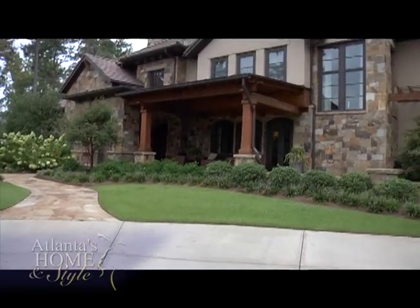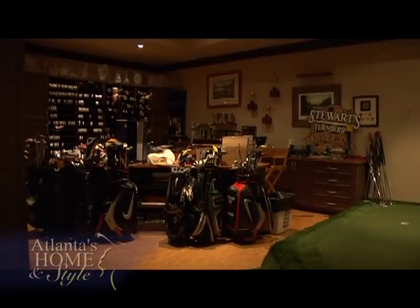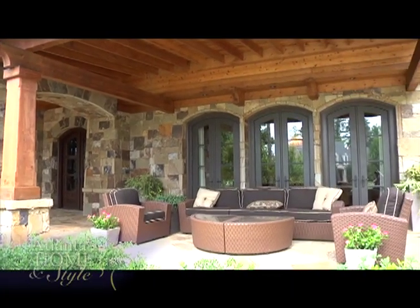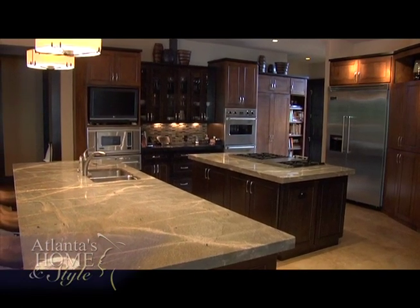Welcome to a little bit of San Diego in Atlanta. This is the home of 2009 British World Open champion Stuart Sink. This home, with its sleek lines and state-of-the-art kitchen, gives you a West Coast feel in the very traditional heart of Georgia. It is one of designer Shane Meter's favorite places.